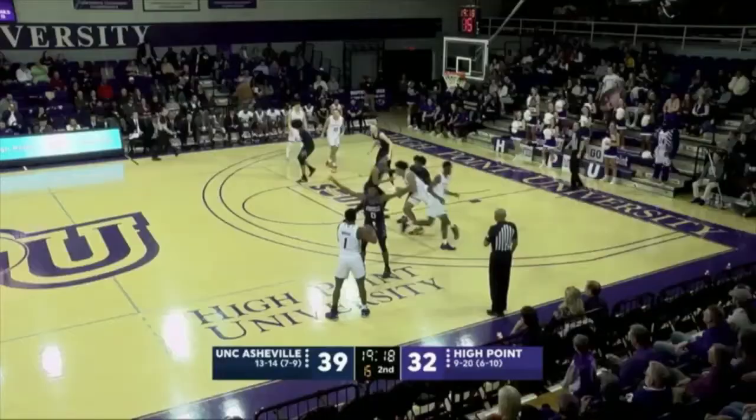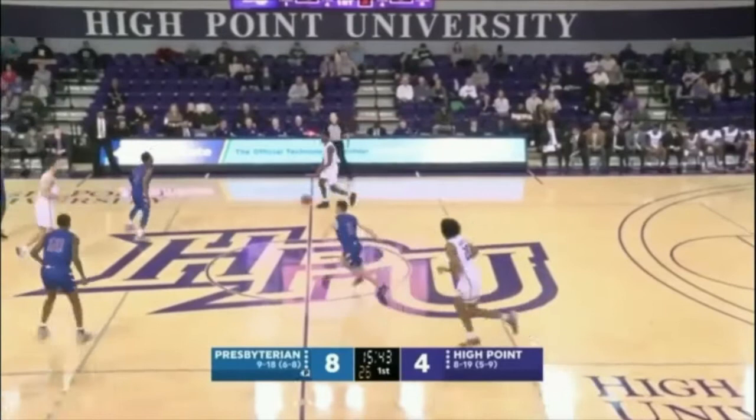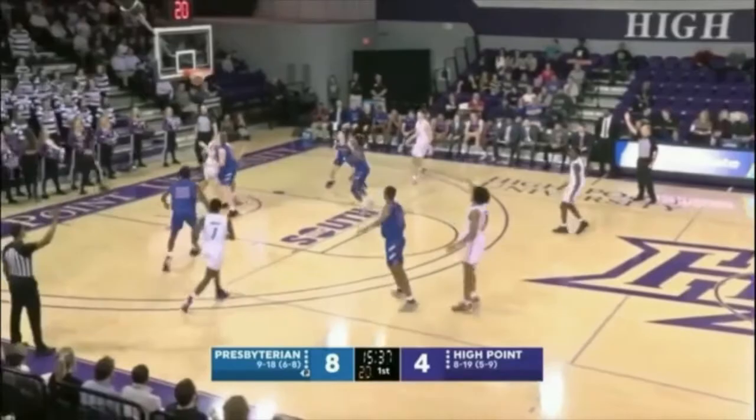The second half, as opposed to Jamal Wright and Cliff Thomas Jr., who started the contest. Eric Coleman Jr., no hesitation from three. Shot clock violation. It's been a tough way to go early here for High Point. Coleman Jr. open on the three and drops it right down.